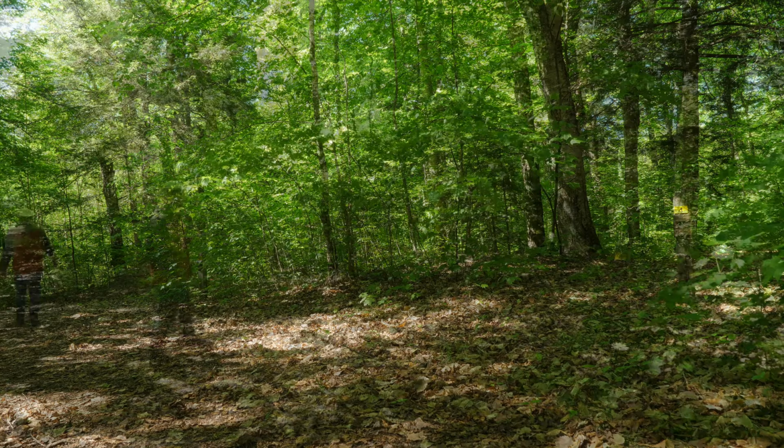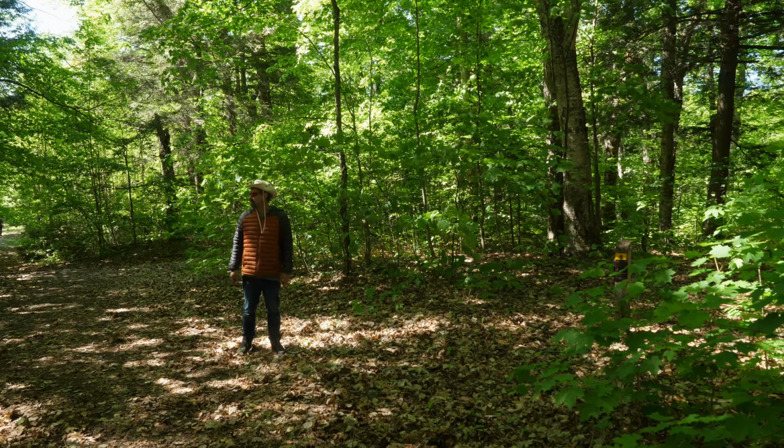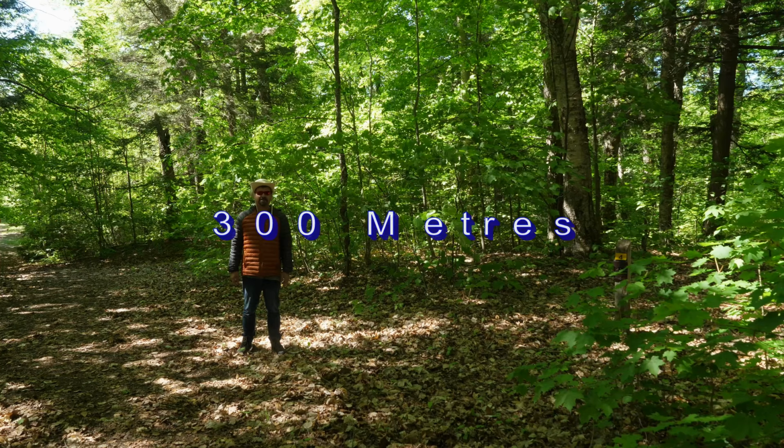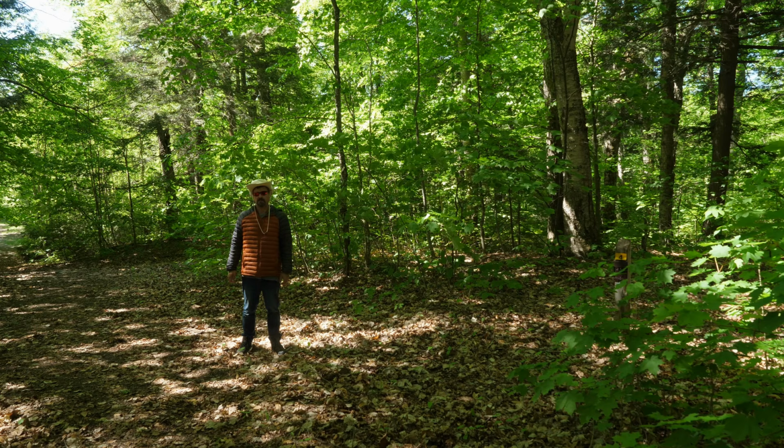We are at the walk-in sites at Kingscote Lake. Kingscote Lake, I think it's pronounced. These are the walk-in sites, and they're only about 30 meters from the parking lot. It's considered backcountry, but it's a nice place to come if you don't want to do too much work, too much hiking, too much paddling.